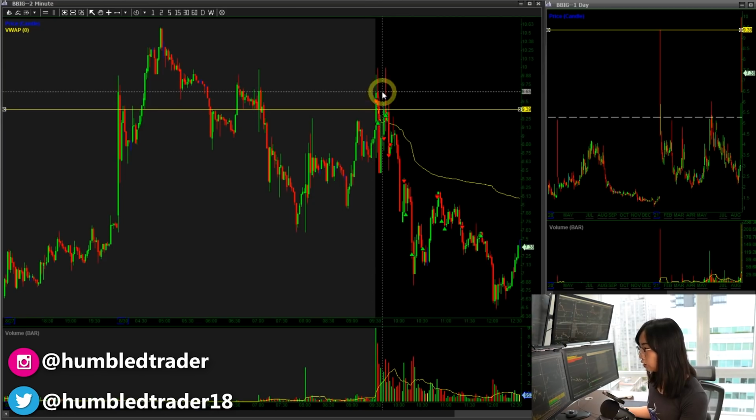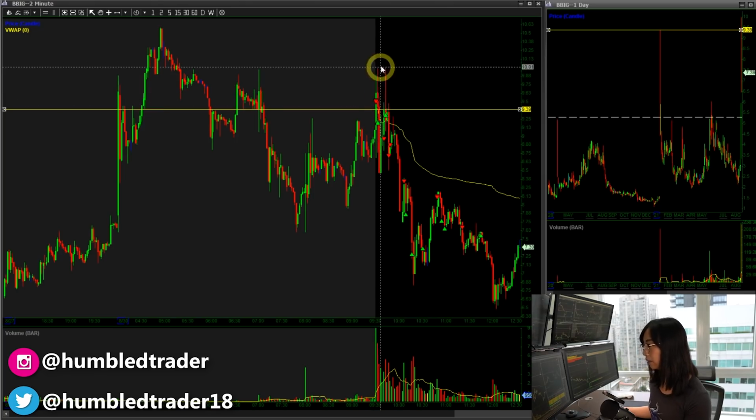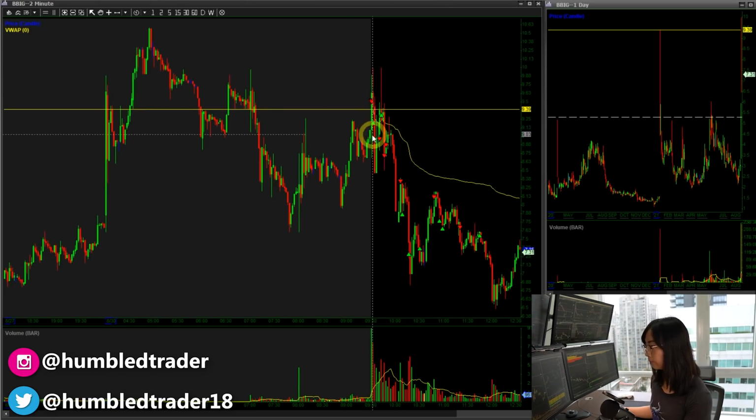At the open, I did short the stock around $9.50s as a starter, thinking that we might get some chop and grind back to test the $10s. I did cover most of it here. I wanted to see if it would bounce back, which it did.